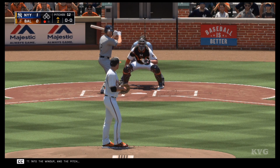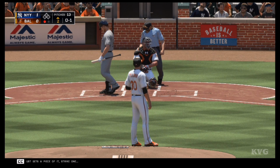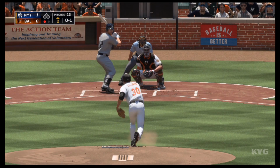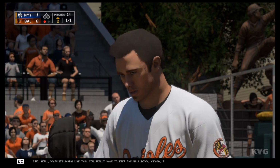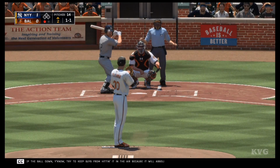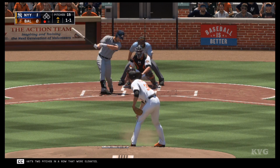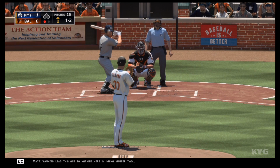Into the windup and the pitch. Just gets a piece of it, strike 1. Off the plate, 1 ball, 1 strike. Well, when it's warm like this, you really have to keep the ball down. Try to keep guys from hitting it in the air because it will absolutely carry. That's 2 pitches in a row that were elevated. Chopped foul right at home plate. Yankees lead this 1-0 here in inning number 2.